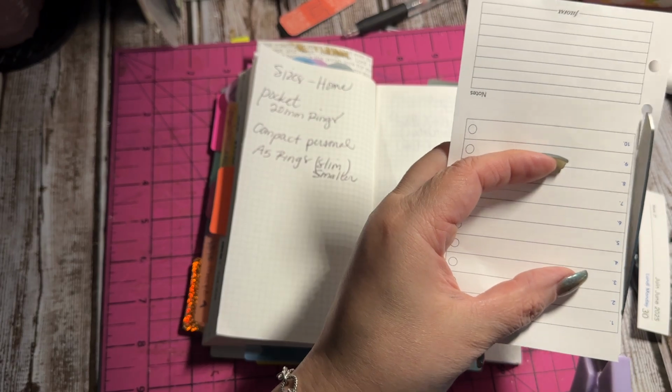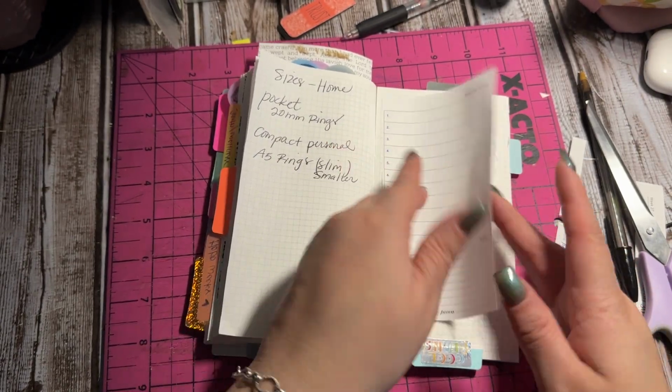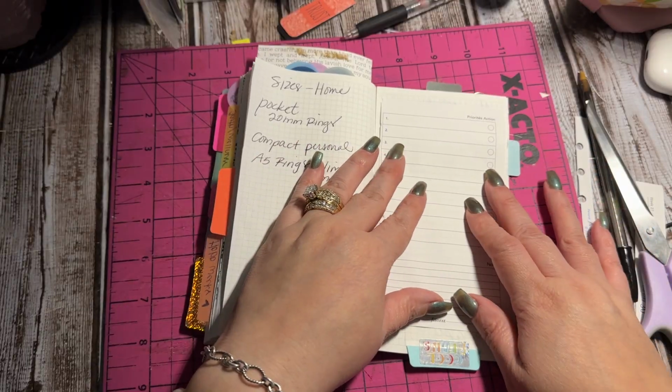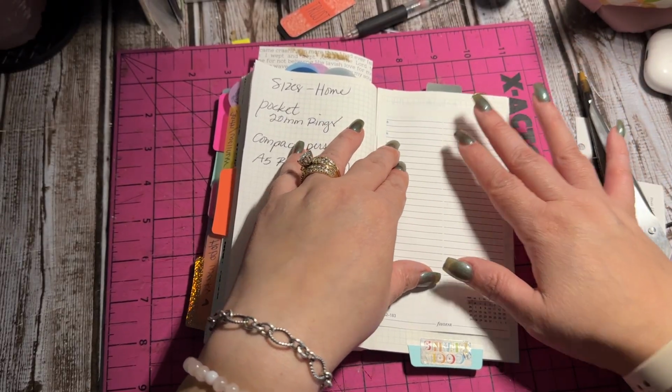I have this right here, so I'm just going to cut that, because in case I want to do more brainstorming, I've got several areas where I could use it.